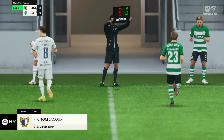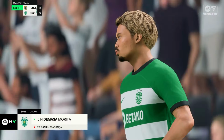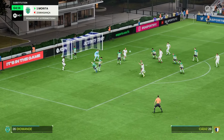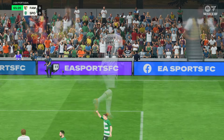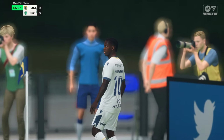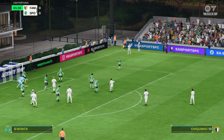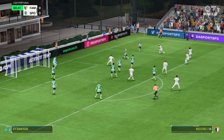They will now make use of their substitutes bench. Trying to pick out a teammate. Just the clearance that was needed. Will this corner bear fruit for them? Well, just listen to these fans. They're urging their team to score here and take the lead. Short corner taken. Took a really smart piece of defending to stop them.